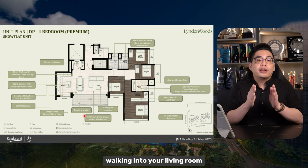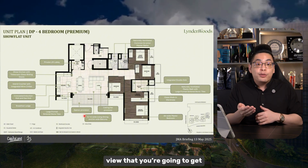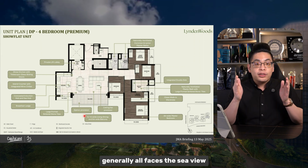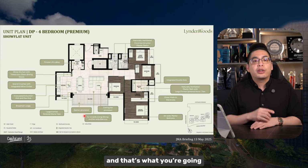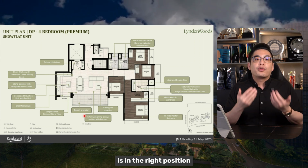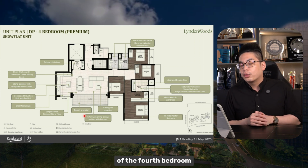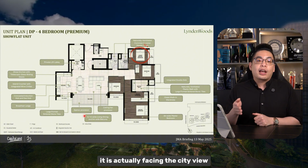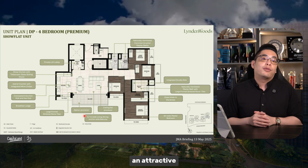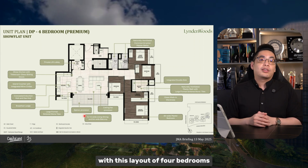Imagine walking into your living room and you open up to this very nice and wide frontage of the sea view that you're gonna get. And the thing is this, the 4 bedrooms at Lyndenwoods generally all face the sea view if you go high enough, and that's what you're gonna be enjoying within your unit. And for this one, the master bedroom position is in the right position to enjoy that sea view as well. And of course, with this positioning of the 4th bedroom and the junior master, it is actually facing the city view in that sense. So all in all, this is actually quite an attractive layout to begin with. Very livable. Your exit strategy is actually very clear with this layout of 4 bedrooms.